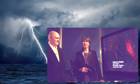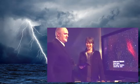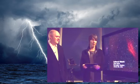This one, California Nebula. Do you know why it's called the California Nebula? I've had a couple of guesses at this, but is it because it's broadly the shape of California? It is. It's imaginatively named. It was taken by James Dyson in Warrington, Cheshire, again on the 9th, which is yesterday, isn't it? I think it is. Yes. And this is an emission nebula in the constellation of Perseus.